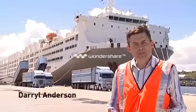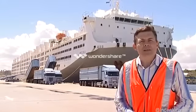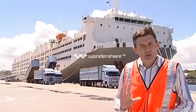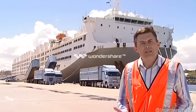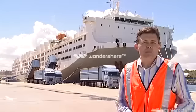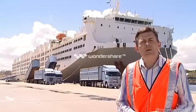I'm Daryl Anderson. We're in the port of Fremantle, and this is the MV Becrux, the biggest and most technically advanced purpose-built livestock carrying vessel in the world. Since it rolled out of the shipyards in Croatia in 2002, this ship has been engaged non-stop in carrying Australian sheep and cattle to our export markets in Asia and the Middle East. In that time, it's done 80 voyages, carried more than 3 million sheep, and more than 500,000 cattle. It really is an amazing vessel in a whole lot of ways.